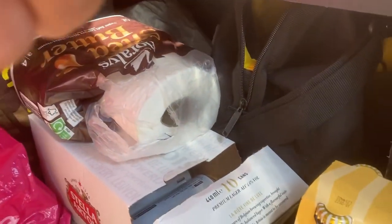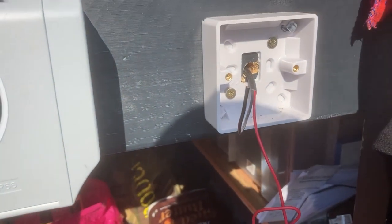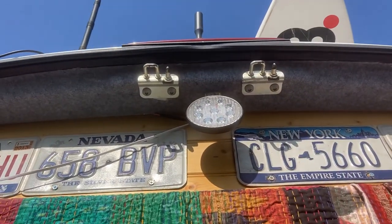And there's things underneath there. We get all that out, I think. Axes and fishing gear as well. There's even a lobster pot in there. Oh, it's a bit early for that. But yeah, I've got to sort all this out so it's a bit neater. But right now, I'm going to wire this lighting because it's been sitting there for a long time.